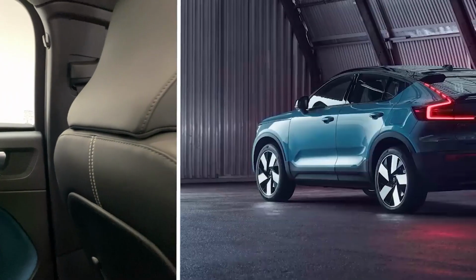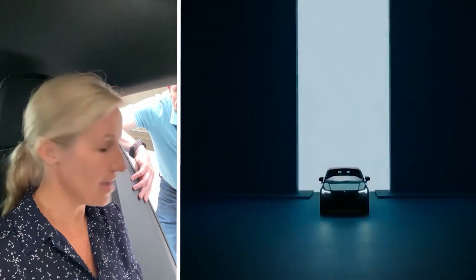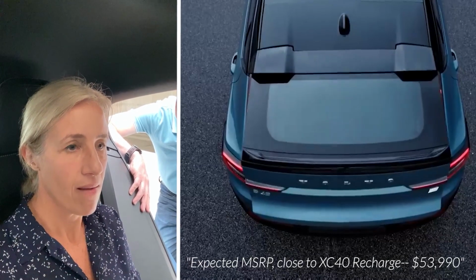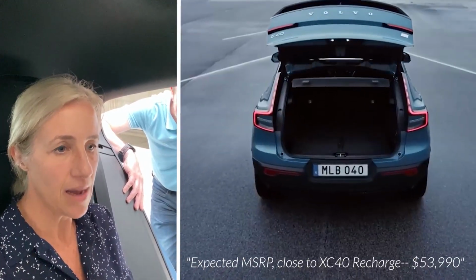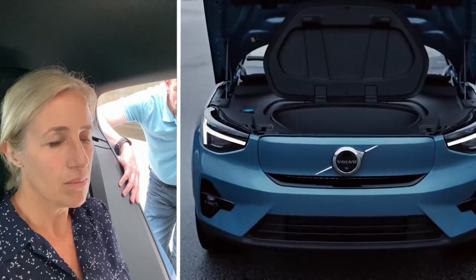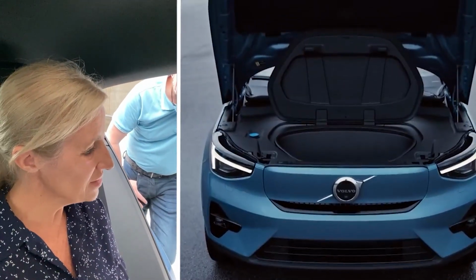Yeah, it's just beautiful. Joe, do we have an MSRP on this? We don't yet. The XC40 Recharge, before tax incentives, is $53,990. And Volvo, we are very well equipped to start with. So after tax incentives, you're way below 50, in the mid 40s. Yeah, mid 40s.